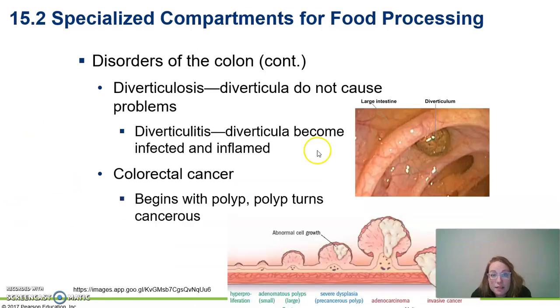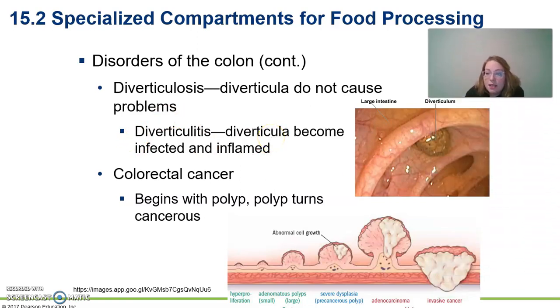And that can cause problems where it can actually invaginate out and cause these pouches to form, or these diverticula. And that's called diverticulosis. It's very common in people over 60 years old, especially elderly. And so there's a ball of feces. If it becomes inflamed, infected, diverticulitis. And then let's move on. You can also have colorectal cancer, where you'll have these polyps that are not necessarily problem-causing, but if you have abnormal cell growth there, it'll spread, and then it can become invasive and go through the lining of the large intestine.